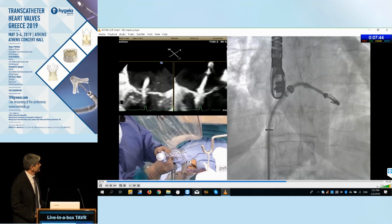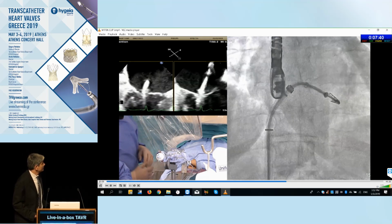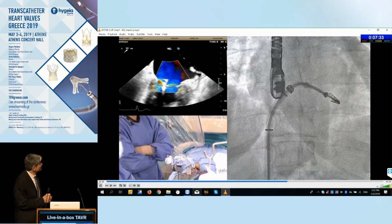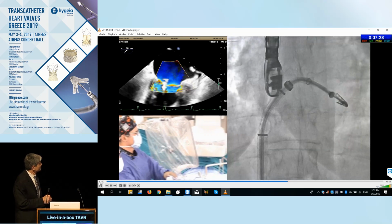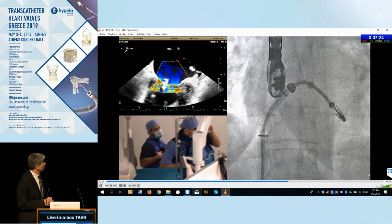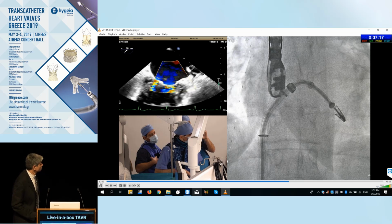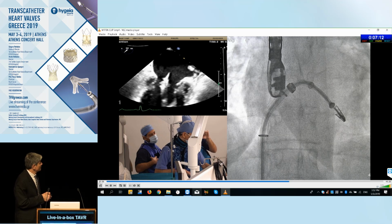And we will reassess the color based on what we have now. And we have a sense here that there may be an eccentric jet of MR coming from the medial side in this direction. So that puzzled us a little bit. We had some reduction in the degree of MR. Definitely there's this lateral jet which is far away, and we'll probably consider a second time, maybe for a second device.